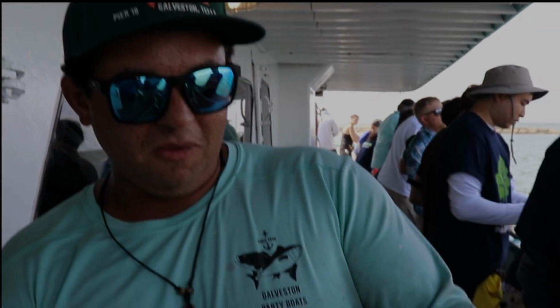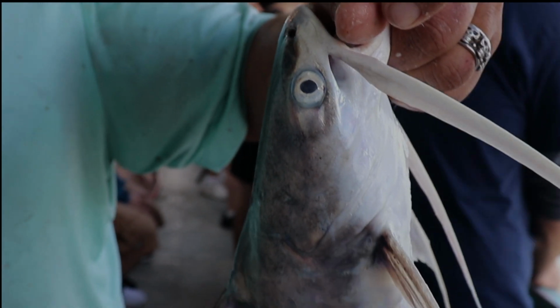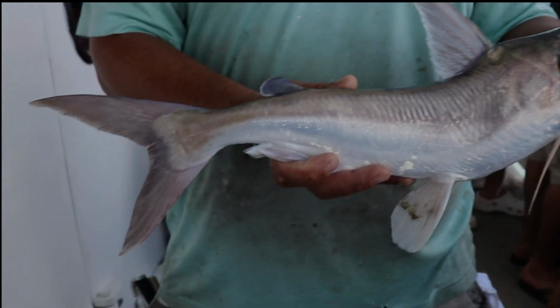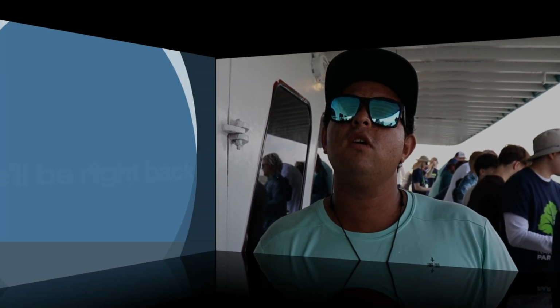Thanks for coming out. We got a gafftopsail catfish, saltwater catfish, another species of saltwater catfish. He's venomous, I do know. He's got barbs here at the ends of his fins here. Yeah, pretty cool catfish, you know. Some of the best quality meat on a catfish, I do know, good white meat. Is that a common species out here? Yes it is, yes sir.